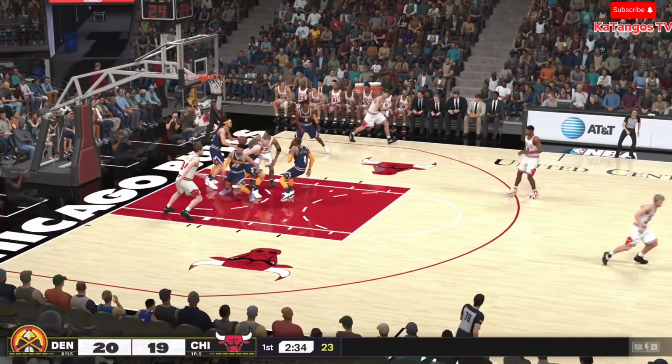On the wing, Murray. Defended by Kerr. Yep, that one goes in there. And this is who Murray is. A natural scorer who looks for ways to get himself going.